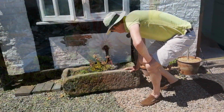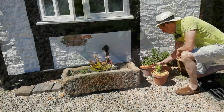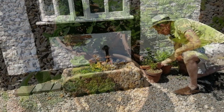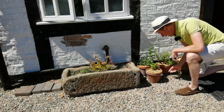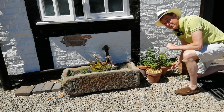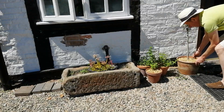Whilst I'm here, Brian gave me 3 mints: apple mint, spearmint and garden mint. That's inspired me. I'm going to make a herb garden just outside the kitchen door so I can pick at it for my recipes. And also, whilst we're here, have a look at this.